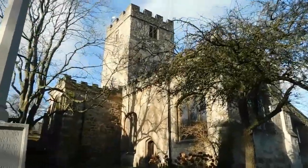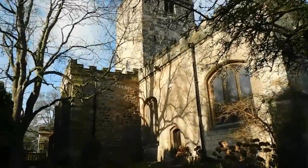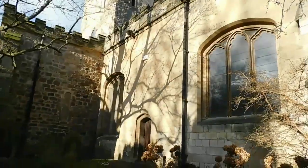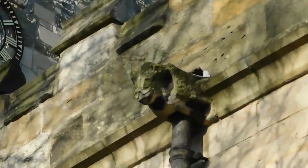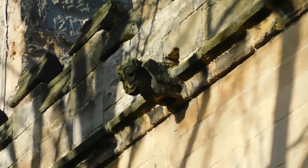I question about churches. Why they're absolutely necessary to have the things I point out. Now, firstly, like a lot of churches, they have these rather strange figures. And if we pull out, move along a bit, there's another one there.